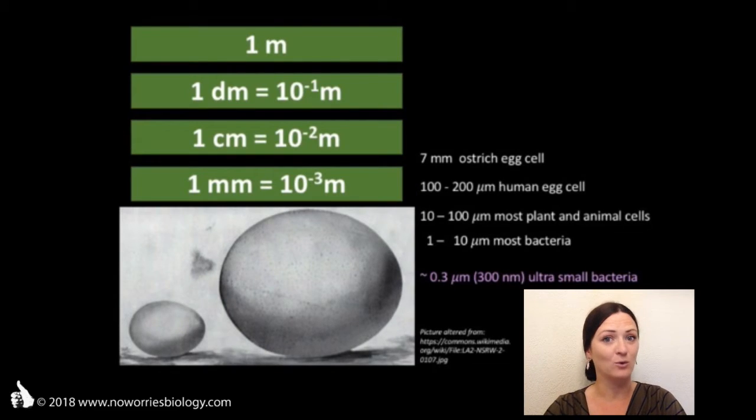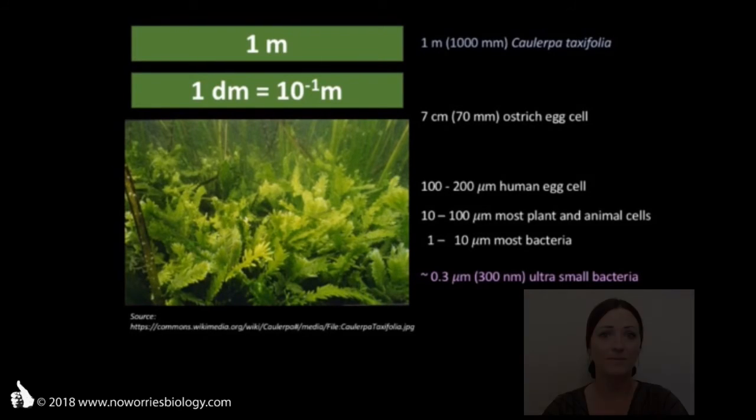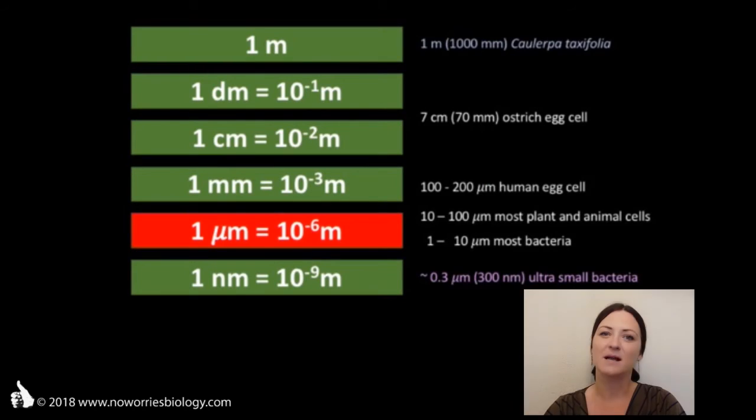So the true record holder is not the ostrich, but an algae called Caulerpa taxifolia. Each organism of that species consists of a single cell and can be up to a meter long. That is ginormous in the world of cells. When we have a closer look at it, you can see that this cell is highly branched. It is quite puzzling to biologists how a cell can be this large and maintain its functionality at the same time. Well, biology is fascinating.